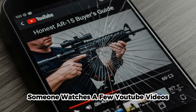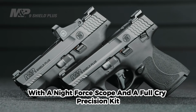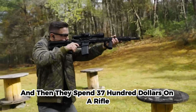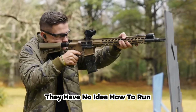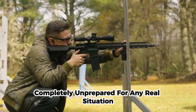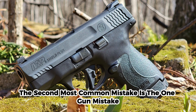Someone watches a few YouTube videos, they decide they need a Geissele-equipped Daniel Defense with a Nightforce scope and a full Cry Precision kit, and then they spend $3,700 on a rifle they have no idea how to run and $0 on training. That rifle will sit in a safe, looking impressive while its owner remains completely unprepared for any real situation. The second most common mistake is the one-gun mistake.